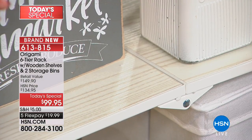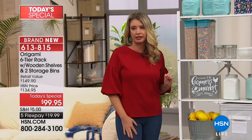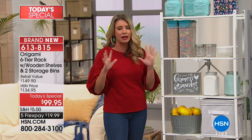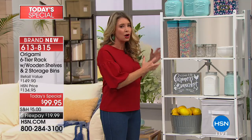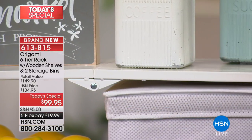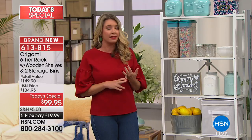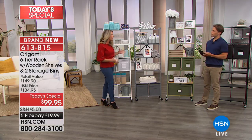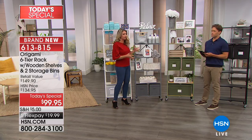Again, perfect. Remember that this steel is powder coated steel, so it's not going to chip, it's not going to corrode, it's not going to get damaged at all. So this white will stay as bright a white for as long as you're going to have it. Again, white looks great anywhere. It can be in the laundry room, it can be in the bathroom, it can be in the kitchen, it can be wherever. And remember, it is that perfect footprint.